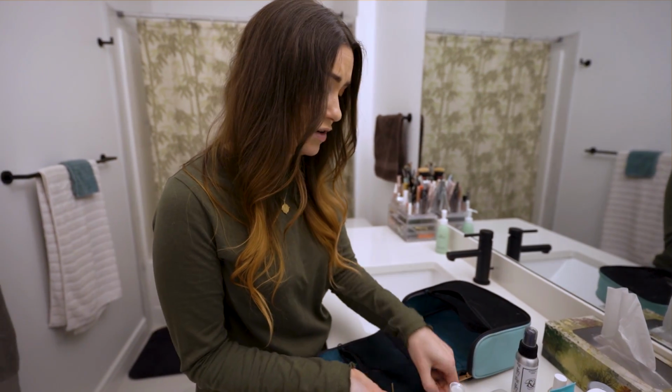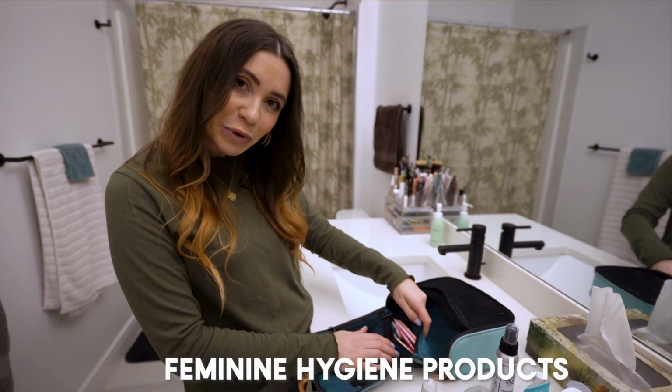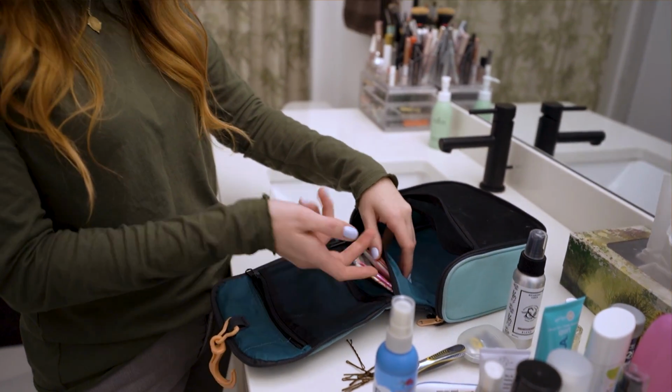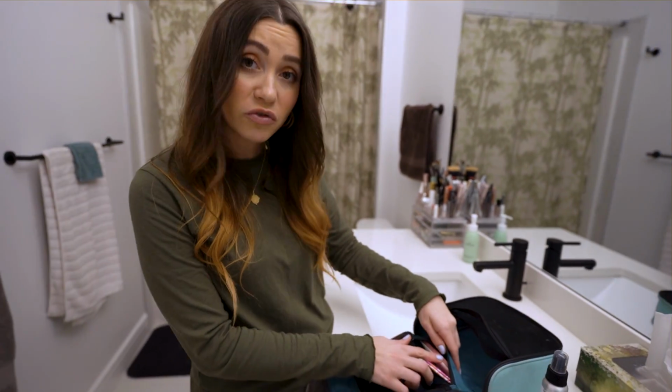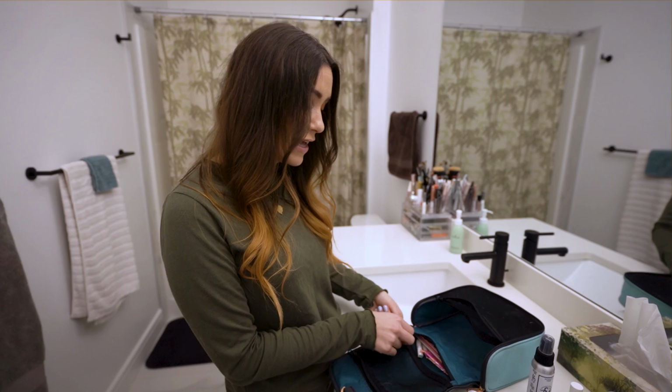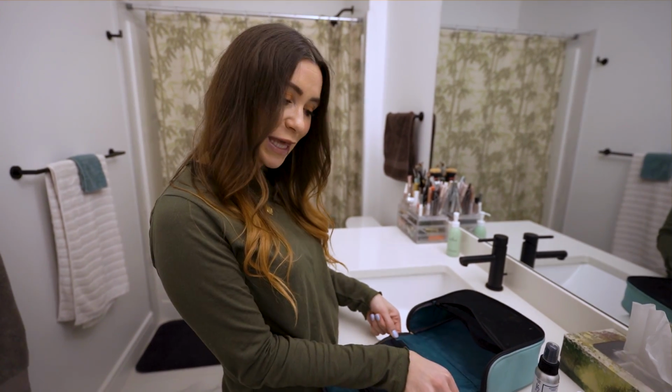Oh no, now they're everywhere. Okay. Feminine hygiene products. So this is where I'll put all my tampons and pads and all my birth control, all my feminine hygiene items. So it's tucked away in this nice little pocket there.